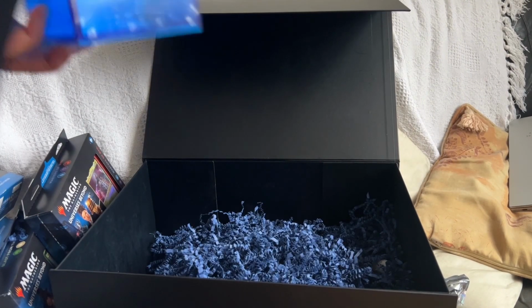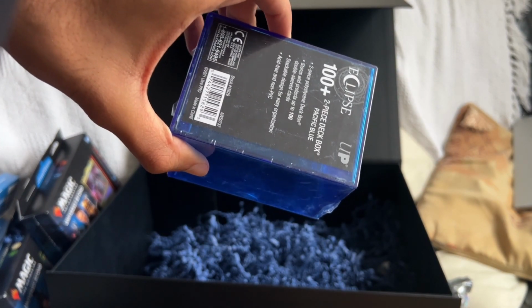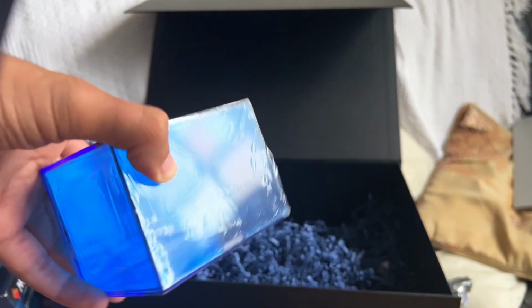Something every duelist needs, a deck box. So we've got a 100-plus two-piece deck box, which stores and protects up to 100 cards, which is very delightful. And obviously there are 100 cards in each of those decks, so this comes in perfectly.